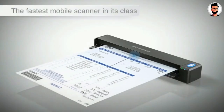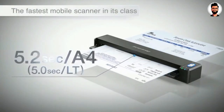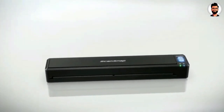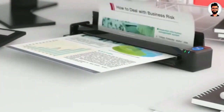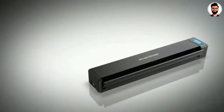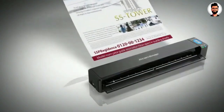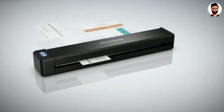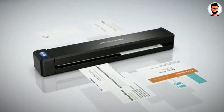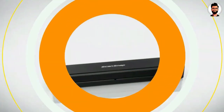The fast battery-powered speed of the scanner is also impressive, able to scan a full-color A4 document at 300 dpi in just 5.2 seconds. This means you can get your work done quickly and efficiently, no matter where you are. So whether you're a student, a busy professional, or someone who needs to scan documents on the go, this portable scanner is the perfect solution.